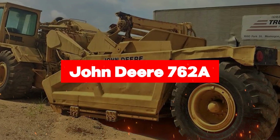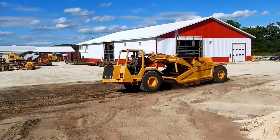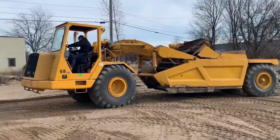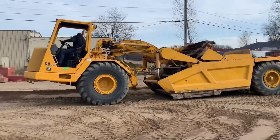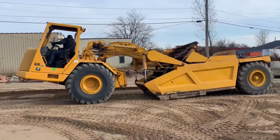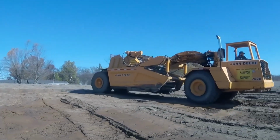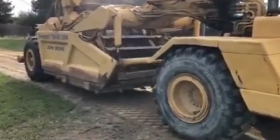Now, we welcome the John Deere 762A scraper, your go-to for getting the job done with a hefty dose of horsepower. With an overall length of 32 feet, this machine beast isn't just about size, it's about serious power too. Standing at a respectable 9 feet to the top of the cab, it's tall enough to see over the competition, but short enough to fit under low bridges.